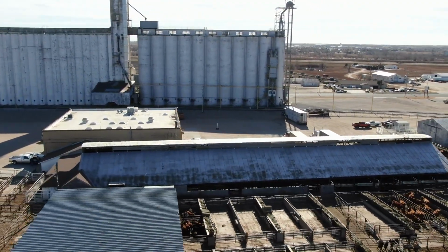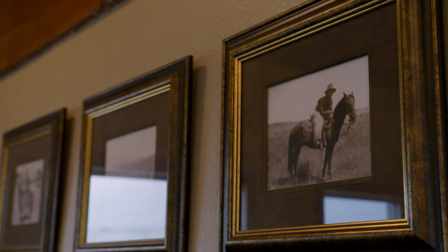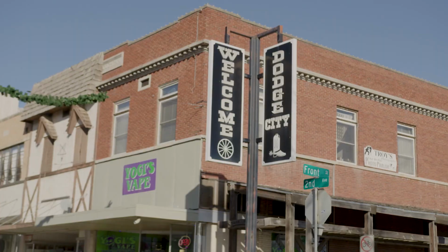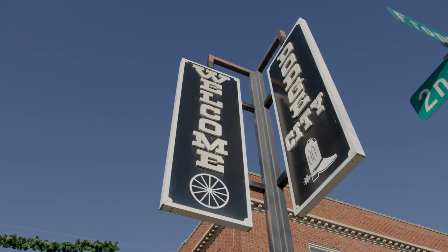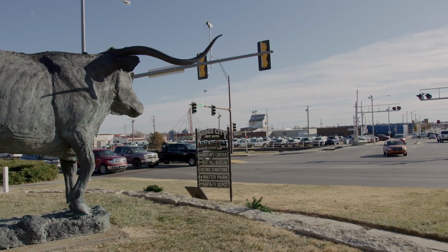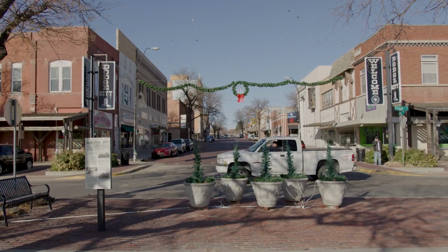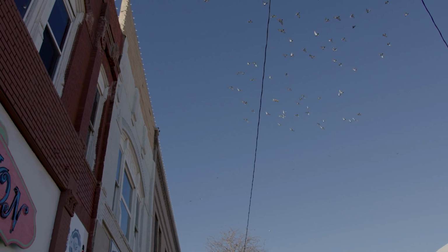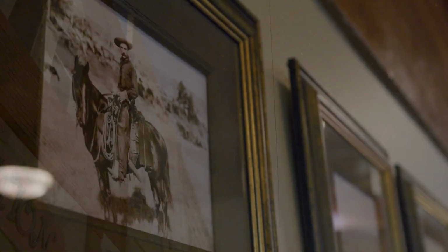Winter Livestock was my grandfather's original business, and in 1936 he moved to Dodge City and purchased a livestock auction here in Dodge City. He sold 29,000 cattle that first year and took a partner, one of his neighbors from Calvesta, Ted McKinley, and they were partners till the 1970s with the largest year selling about 400,000 cattle.